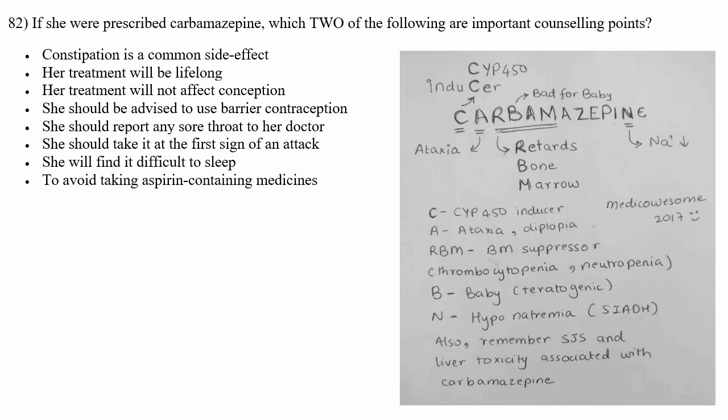Question 82, and apologies, I'll probably keep complaining because I really don't like this section of the exam. I don't think it's very well worded, but we'll go through this and we'll try to explain what's going on.